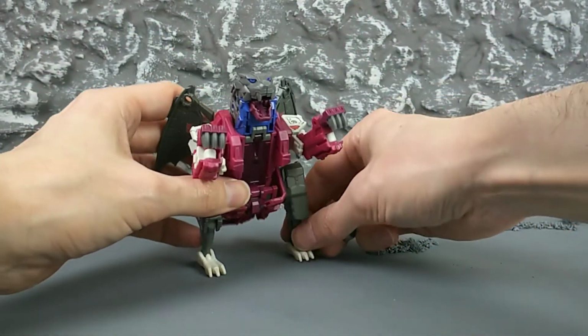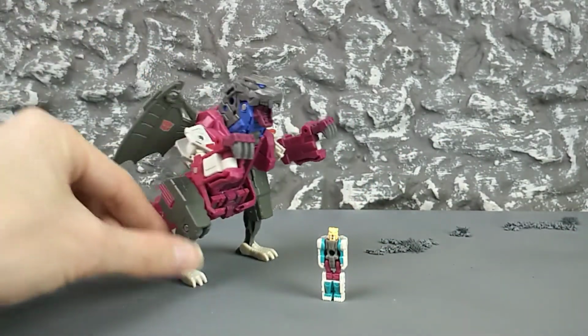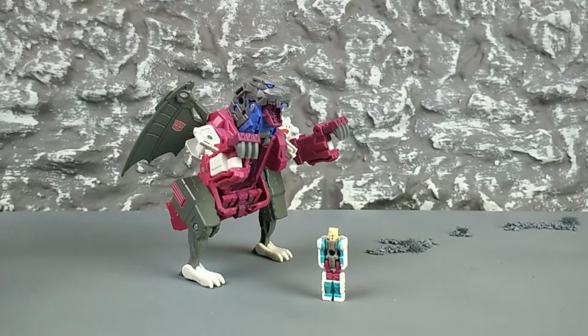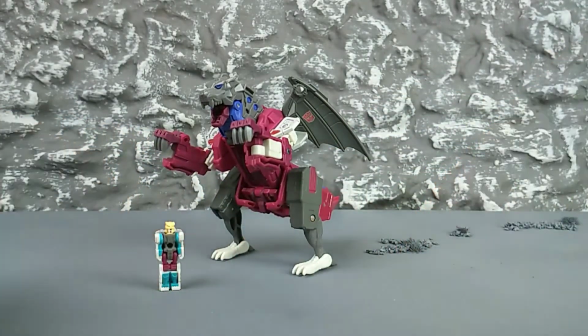But I like to display my Titan Masters, or at least the ones from the Monster Bots, separately because they look like their Battle Beast counterparts. So that is Grotusque, a really cool, really unique looking figure, in my opinion. Really like him. Happy to have the three bots together, finally, because it took me a while to find the Takara versions for a decent price. But there you go. I would definitely recommend them if you're into your monster bots. And as you saw, they fit right into your Legends collection when compared to the Dinobots.